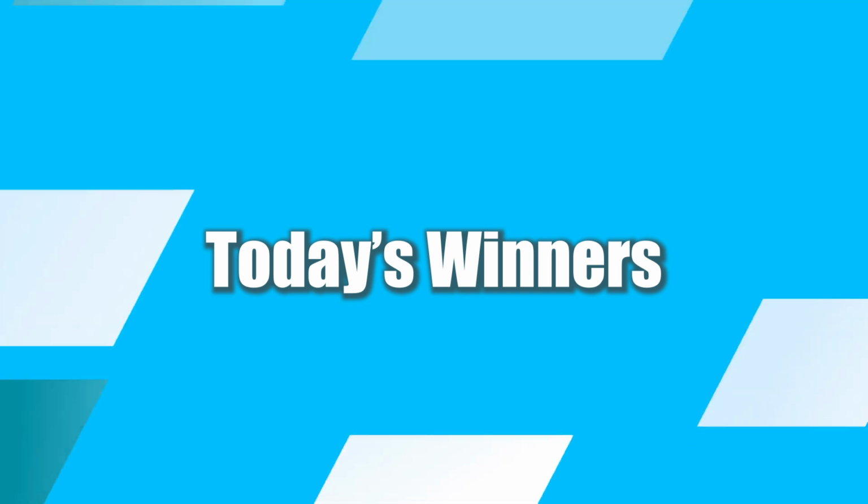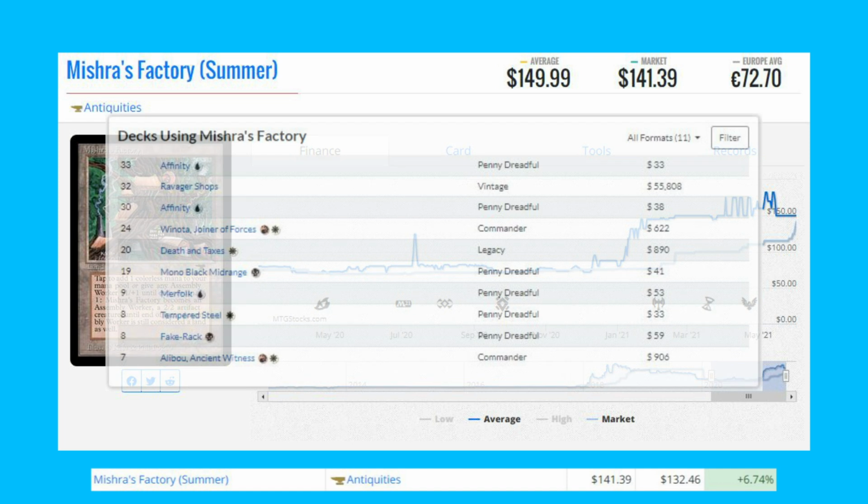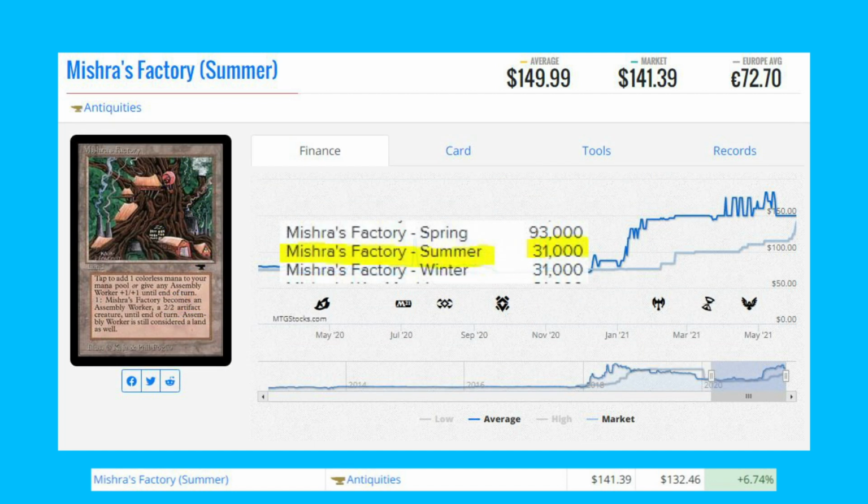Okay, now it's time we take a look at today's biggest winners, and we're going to start that list off here with Mishra's Factory. This is the summer version with the art from Antiquities Original Printing, up 6.74% from $132.46 to $141.39. Now, this does see a lot of play in decks like Legacy Death and Taxes, and also Ravager Shops. And remember, the print run of this particular card has also been disclosed. There's only 31,000 copies from the original art ever printed.